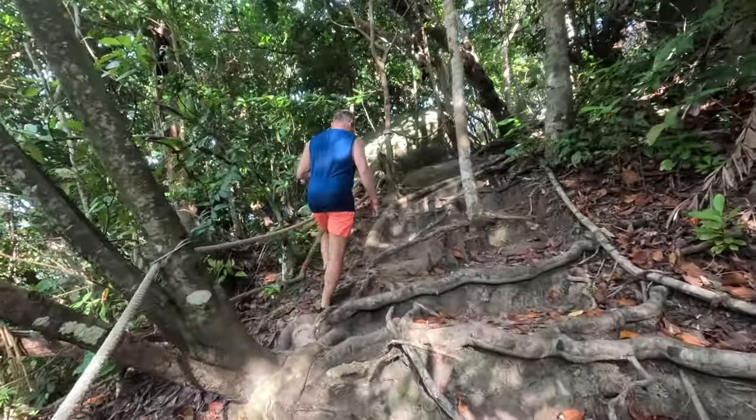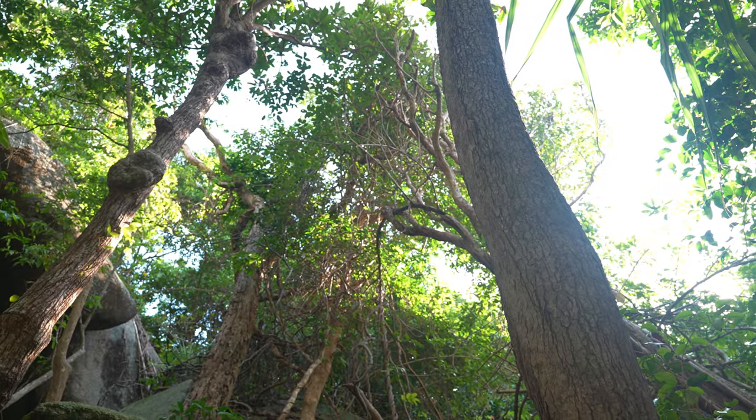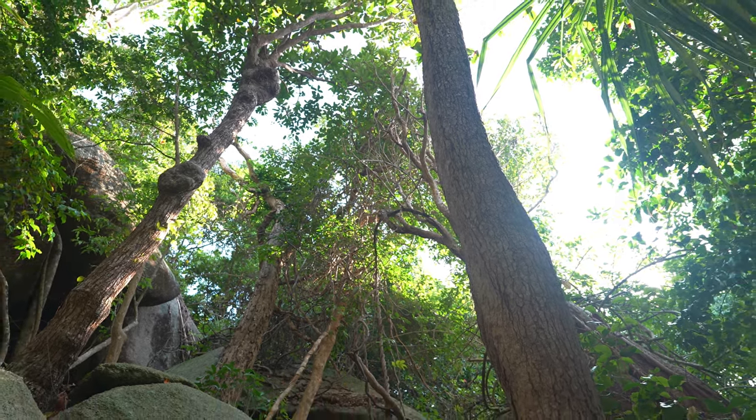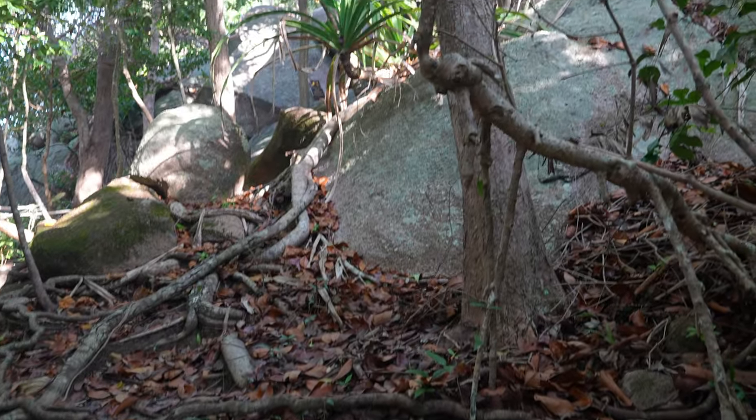The walk up to the top was a bit tricky in places. We're taking a little nature walk trail up to the Sail Rock. Lovely through the jungle here, what do you reckon? Yes, lovely. I can't wait to go see the view because I love heights, but it's going to be amazing. So let's go have a look. I'm glad we put our shoes on.